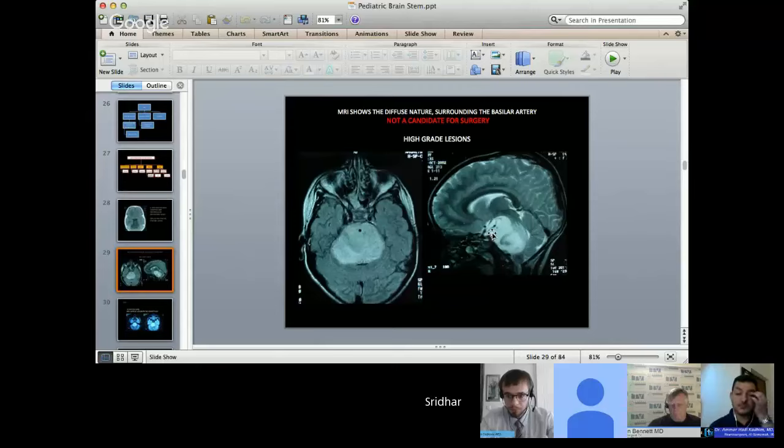Enhancement with contrast of these can be variable, and you may find it in patches all over the tumor, and that is not relevant to the pathology. All of these are high-grade lesions, and the prognosis is not good. And maximally, you could just offer the child an ETV or a shunt surgery.